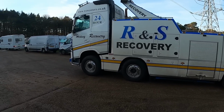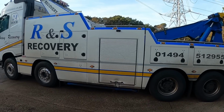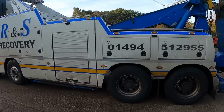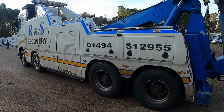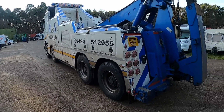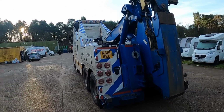A few things about the bodywork I quite like. I like the roller shutters, they're quite handy. If you're up against a barrier, you can open them up and get your tools there. The only thing with them is they do tend to freeze up a little bit, and we've got to put a bungee on to stop the locker catch lifting, because it's frozen at the moment. I do like the lights at the back. It's quite a nice looking truck.